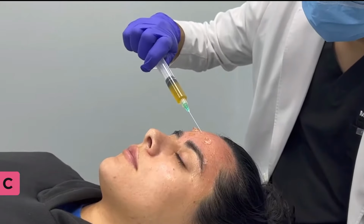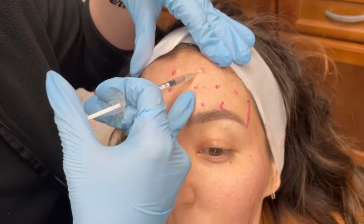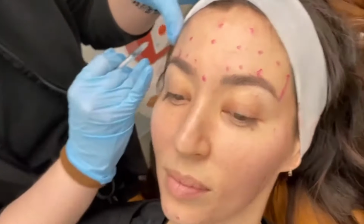Combination treatments. Microneedling can be complemented with other skin treatments, whereas Botox typically stands alone due to potential chemical interactions. Results timeline. Botox offers almost instant results, peaking within 2 weeks. Microneedling's benefits, however, unfold gradually over 3 months, though subtle improvements might be visible sooner.